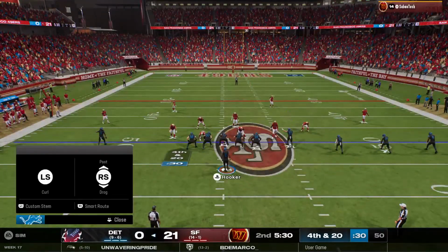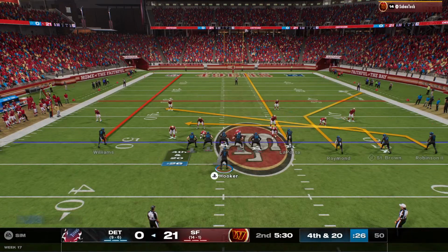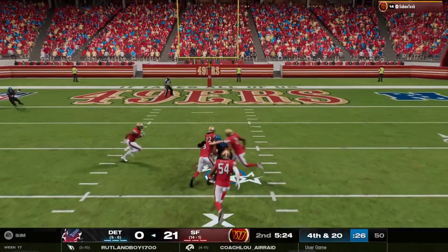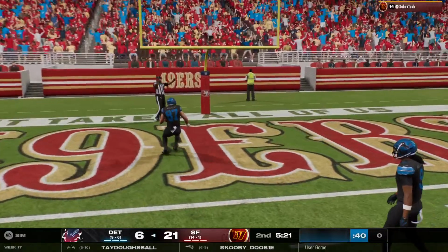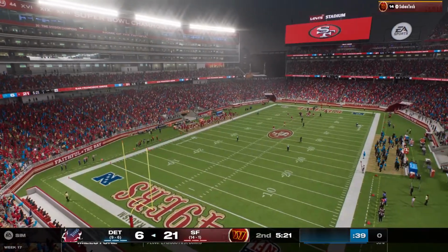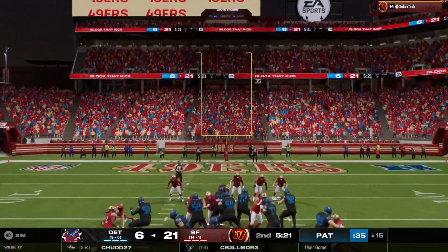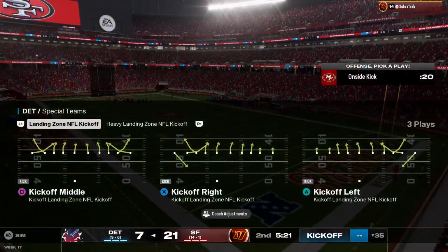And how about this? 4th and long, and they're going to go for it. Hooker going to try and throw for it. That one let go deep for Laporta. This is caught inside the 15. Touchdown, Detroit. Sam Laporta, 50 yards. And the Lions' decision to go for it pays off with 6 points. Point after, right down the middle. And they'll cut the lead to 21-7.